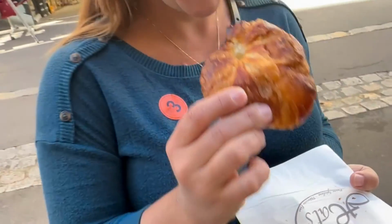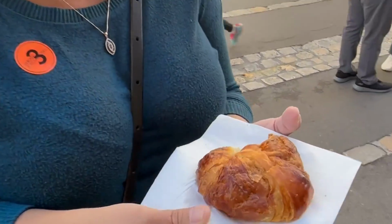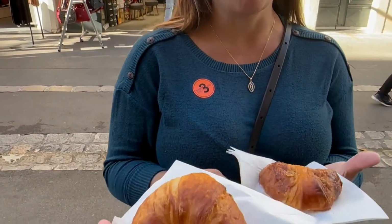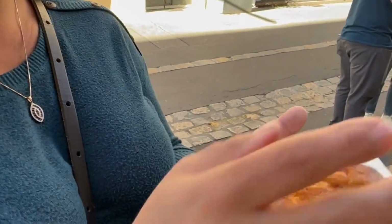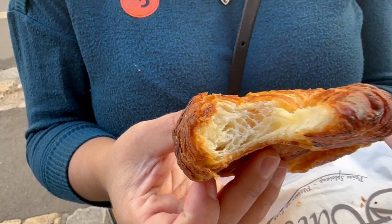All right, first bite in France. First time. That's pretty dang good. She just said the main ingredient is butter. Does it taste like it? It does. It's very buttery. It's very soft. Oh my gosh. Oh, it looks super good. So tasty. Can I see some flaky? I love the layers.